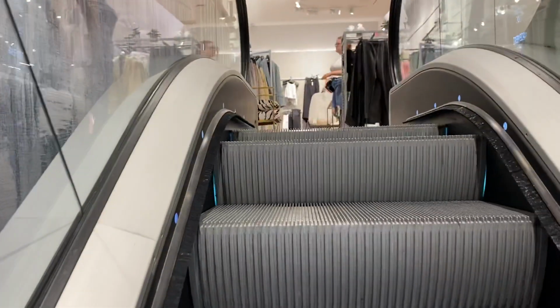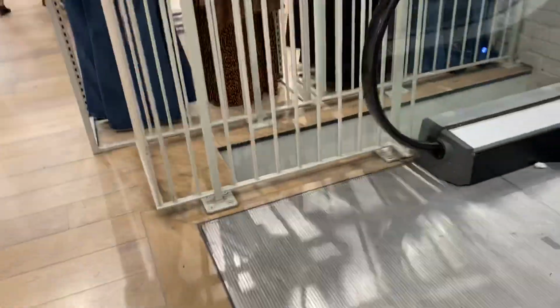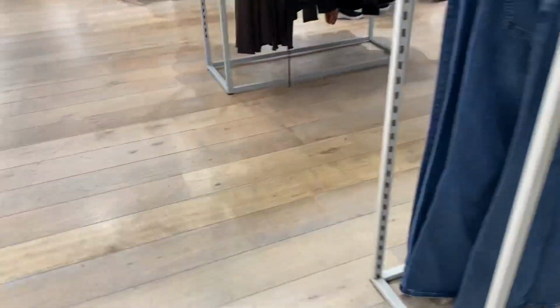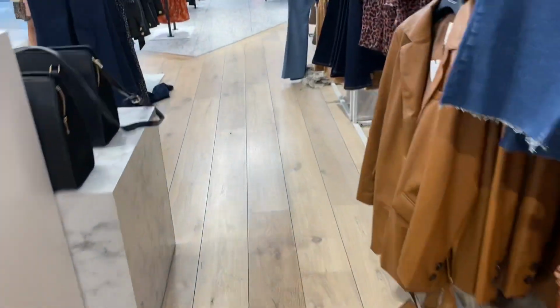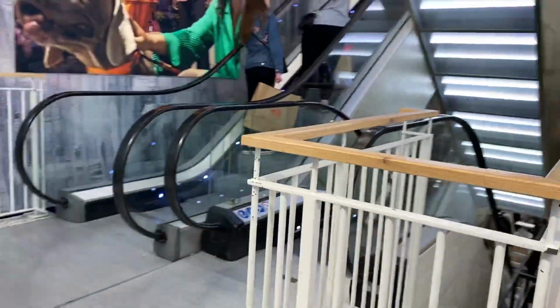Wait, is the handrail faster? The handrail's faster again. It's like in that other shop that had the handrail. I think it was John Lewis, I think. There's the elevator over there. Oh, no view. You should have gone up first. No view on the way up.